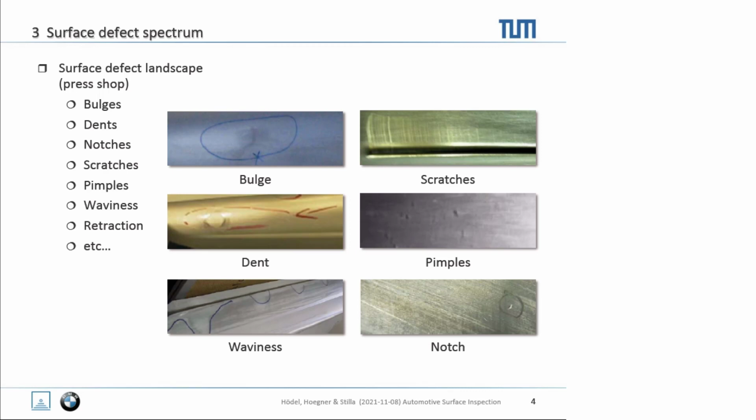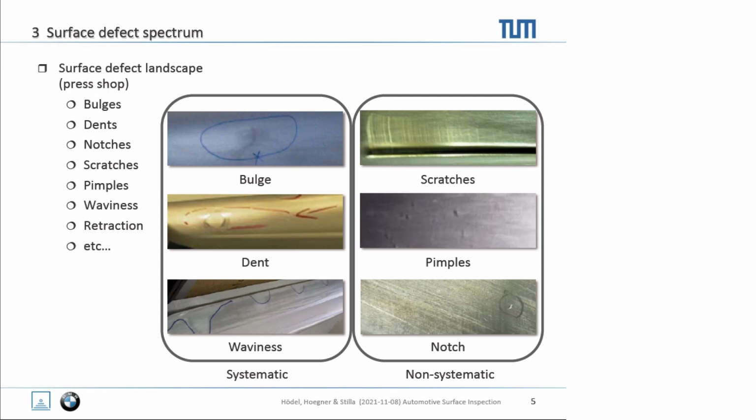Now we can subdivide this list into 2 primary categories. Those categories being systematic defects like bulges, dents, and waviness, which can occur due to irregularities in the pressing tools themselves, as well as irregularities in the pressures and amount of oil.